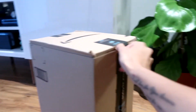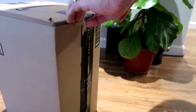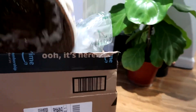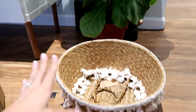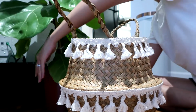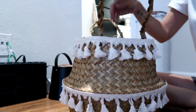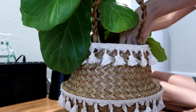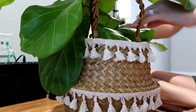Babe, I need your help. Okay. Oh, look at that. Here it is. Kind of similar size, but I do think that this one's gonna fit perfectly. All right, let's try this again. I'm gonna put this in here. Oh, there's still some water. And then, voila. Oh, there we go.